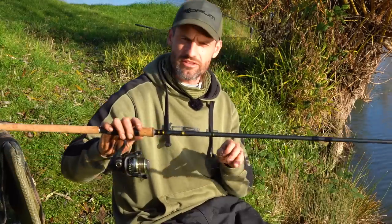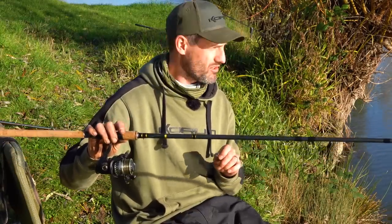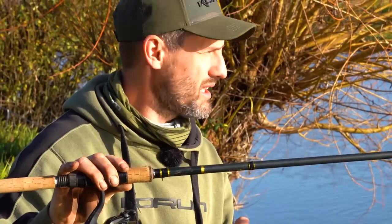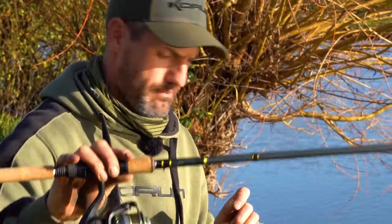One of the setups that I'm using today is a standard float setup. This is really, really basic stuff. I've got the 12-foot Glide rod. I've got the Axis 3000 reel, and that's loaded with the 6-pound Glide float line. That's all the way through down to my hook.